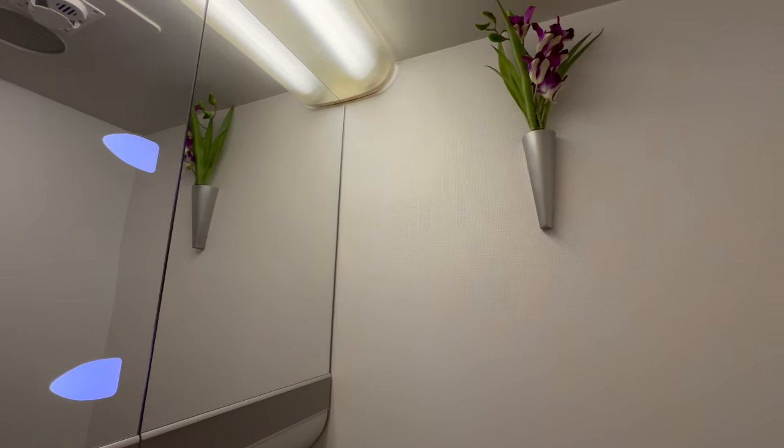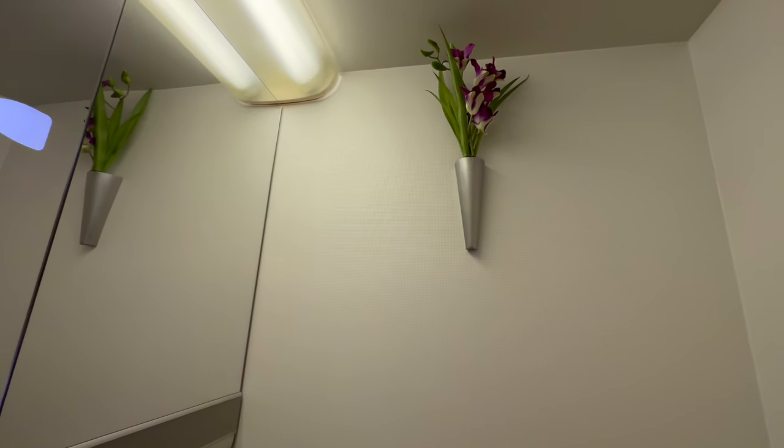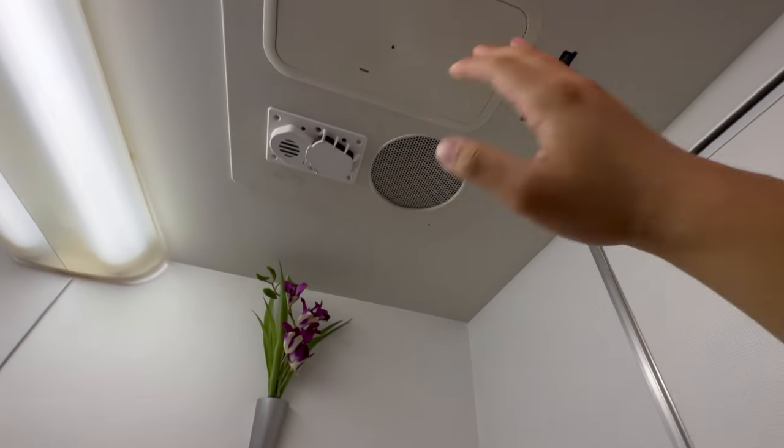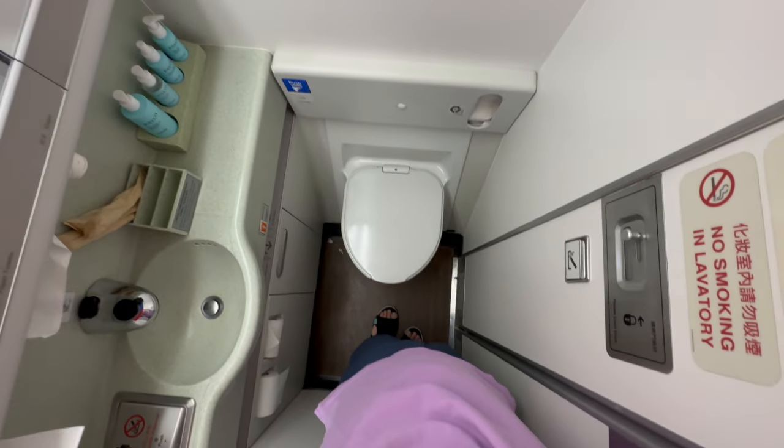Let's have a look at the lavatory of the aircraft, shall we? And here we go with a loo review. To all of you Noel Phillips fans, you know what I'm talking about. And to my surprise, this lavatory looks amazing. There's a lot of head clearance from the ceiling, and there's a lot of space to move around too.